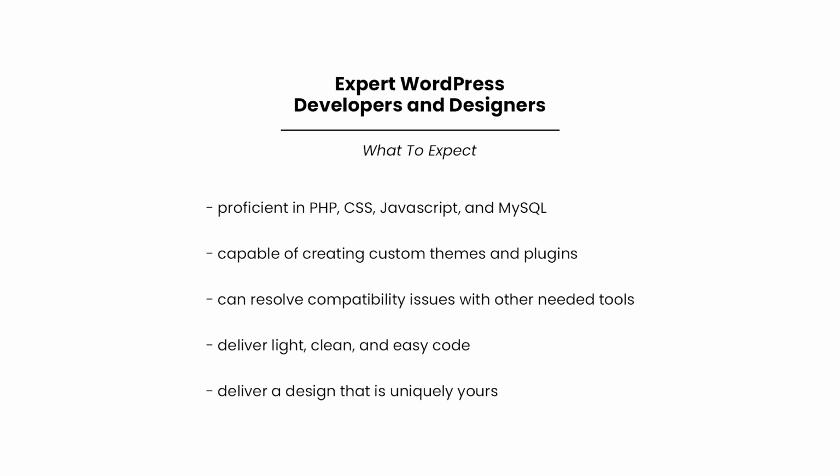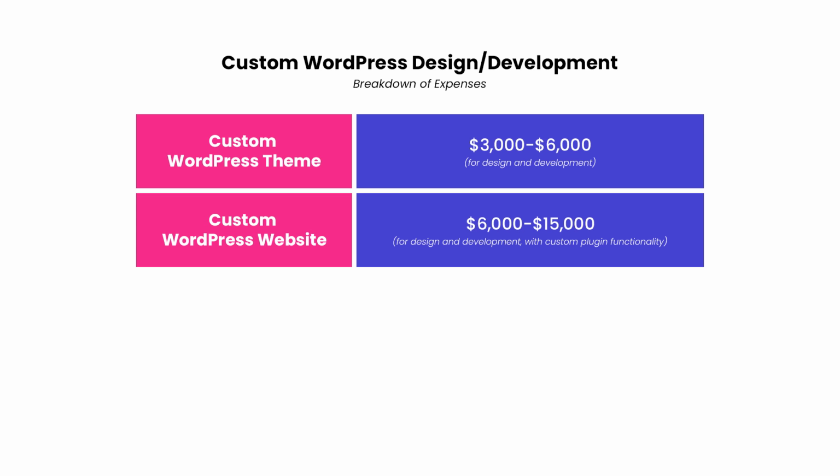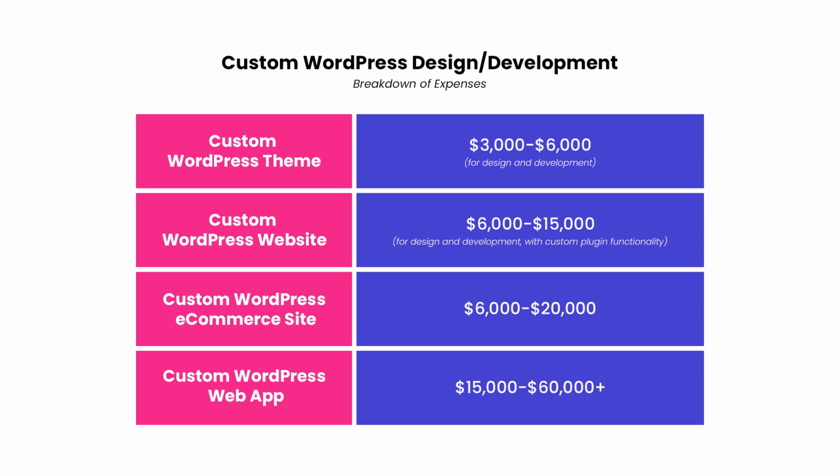Many custom WordPress design and development work falls within the following price ranges: $3,000 to $6,000 for design and development of a custom WordPress theme, $6,000 to $15,000 for design and development with custom plugin functionality for a custom WordPress website, $6,000 to $20,000 for a custom WordPress e-commerce site, and $15,000 to $60,000+ for a custom WordPress web app.